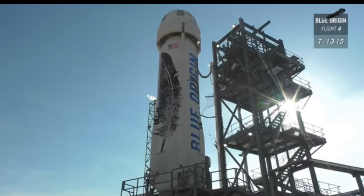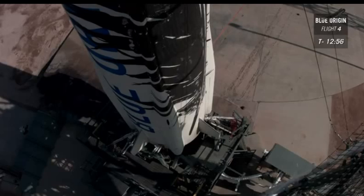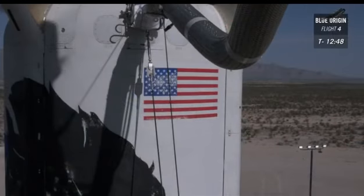Let's check in with the procedures one more time. We're at T-minus 13 minutes and 11 seconds. The crew capsule is coming along nicely. It is getting ready for that attitude control system test. The booster has loaded all of its propellants, and keep in mind for this rocket, the propellants are liquid hydrogen and liquid oxygen. They're just topping them off right now and chilling in the rest of the vehicle.